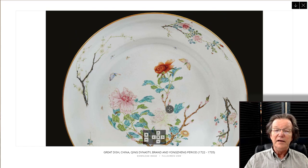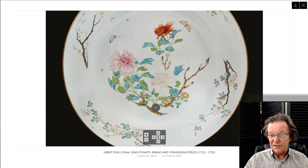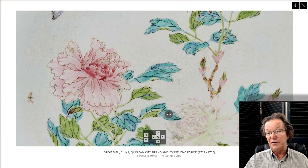They were known for it, and this style of flower was also carried through the entire Yongzheng period. We've seen it on chrysanthemum dishes. You see the way it was shaded and so forth, and just a beautiful bit of enameling. Even the white enameling of this flower here, you can barely see unless you really look at it.